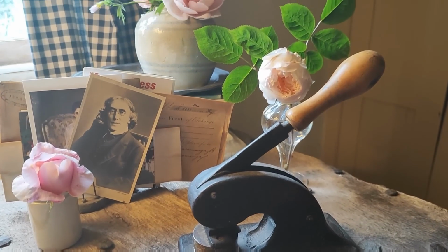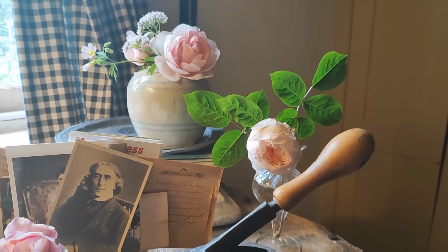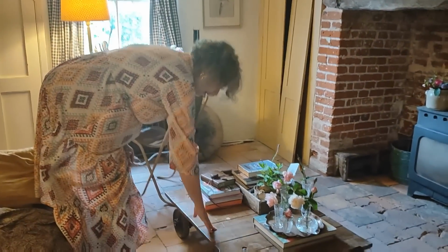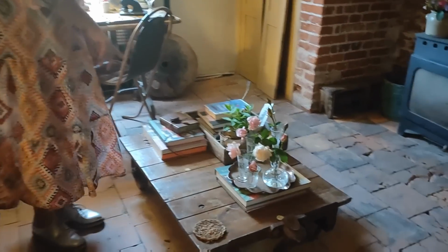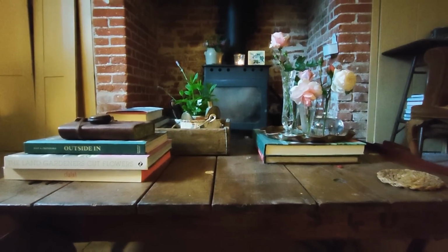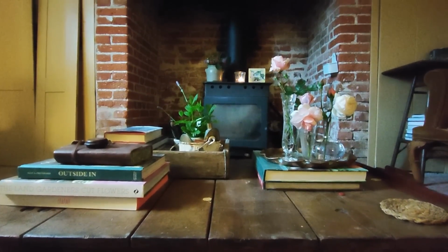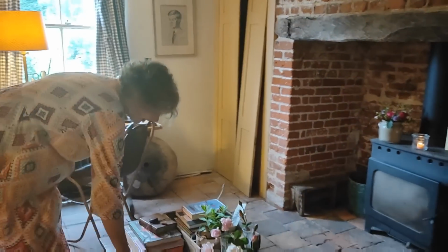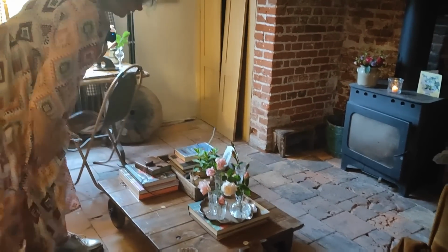We haven't done anything in here, as in decorating this month, but this is my new pride and joy. I have been looking for an industrial coffee table for quite some time, and I went to an antique fair the other week, which I took you along, and we went to Newark, and this was something that I spotted and I absolutely love it.